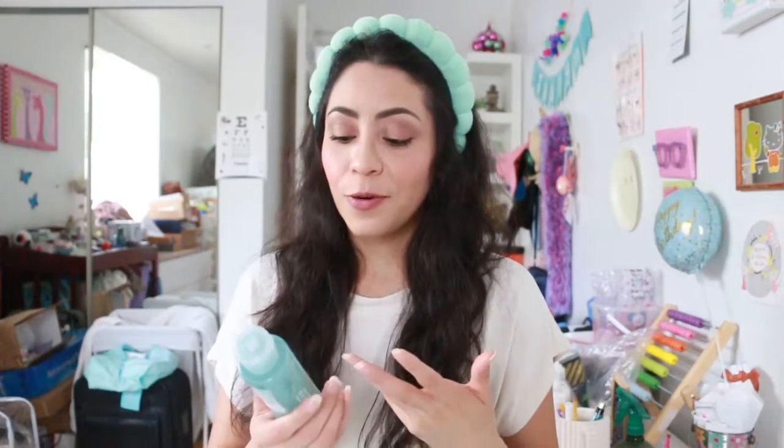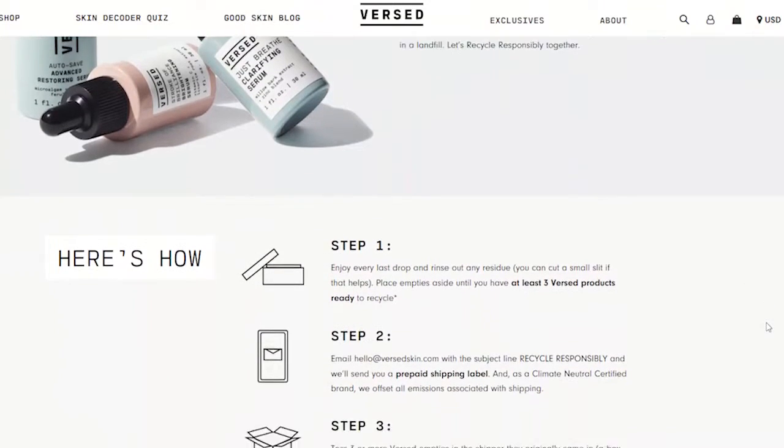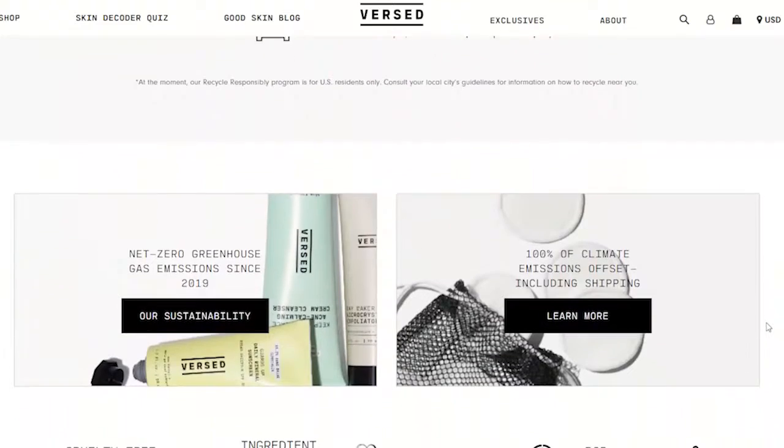Something that I love about Burst is that to create their bottles, they use recycled plastic. So this one has 50% recycled plastic, 73%, and 50%. I love that. But not only that, they also have a recycling program: once you use your bottles, you accumulate them and send them to them. They will not charge you shipping and they will take care of the recycling process. So how amazing is that?